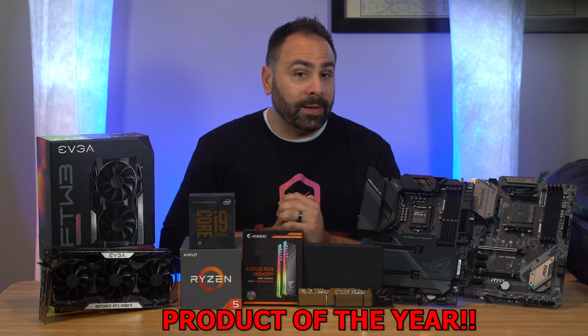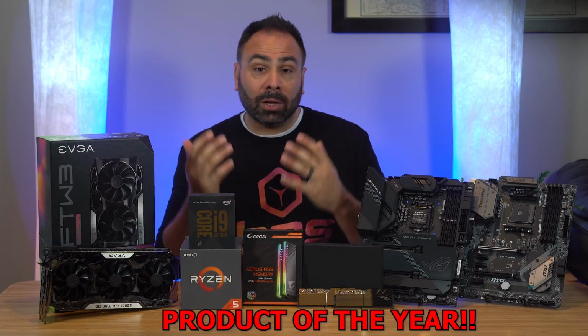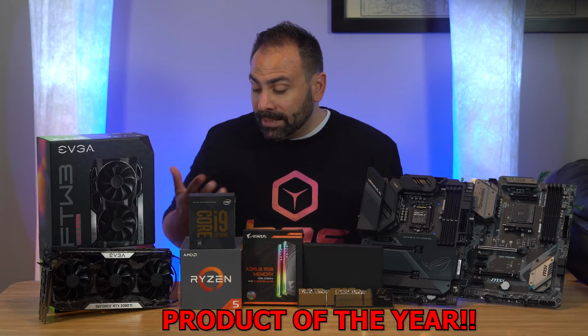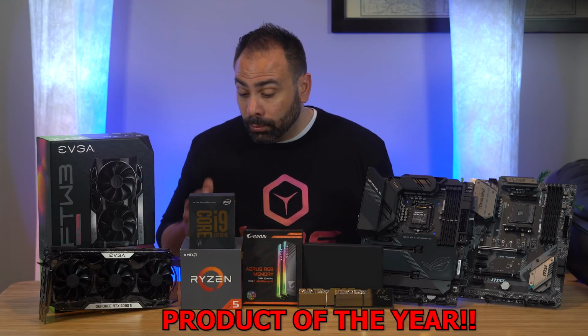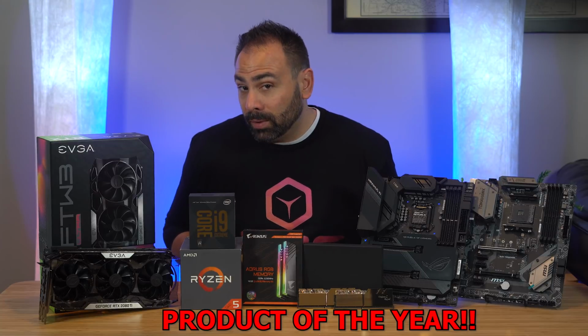Yes, Intel might feature higher IPC, slightly better gaming performance, but you're talking at a cost that's probably double of what this thing costs right here. And that's just not really reasonable for a lot of folks. So thank you very much, AMD, for releasing a product that not only performs well, but is also priced reasonably. It's kind of a rarity in this market.